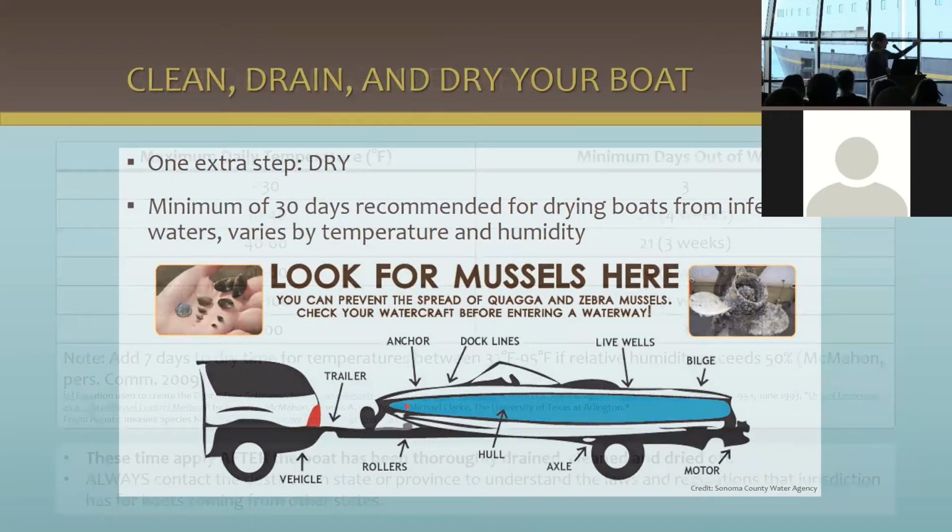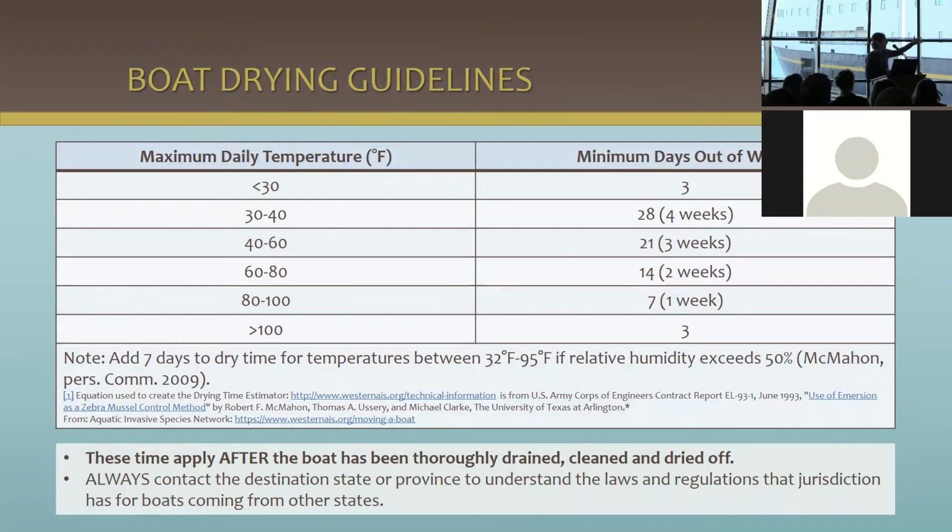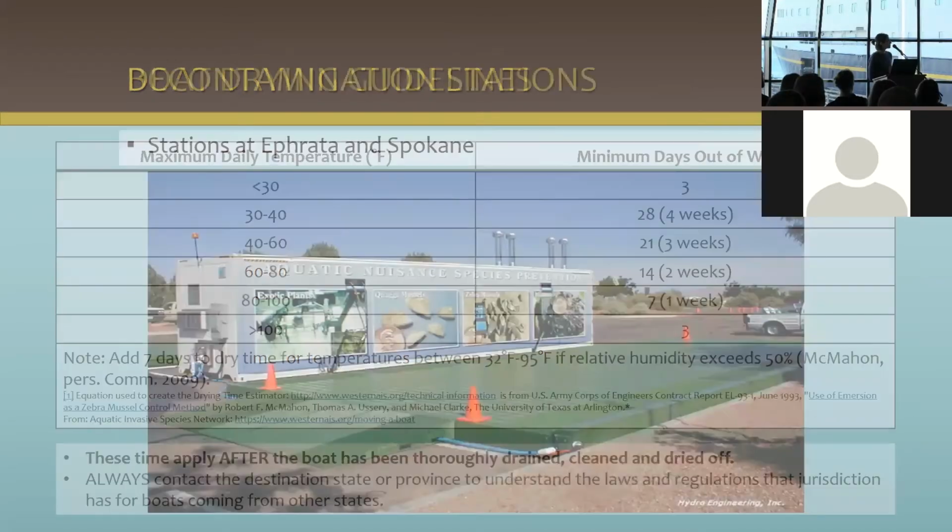It does vary. There are some boat drying guidelines. If it's a very dry climate, for example, and very hot, you can have less time for drying. If it's a very cold or humid climate, you might have to keep it longer for drying, but we try to use that 30-day rule of thumb.